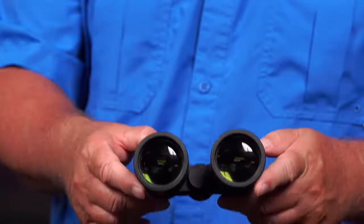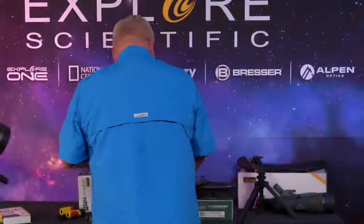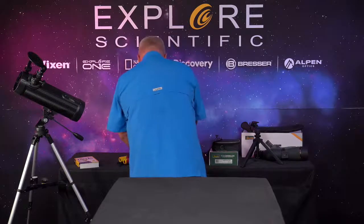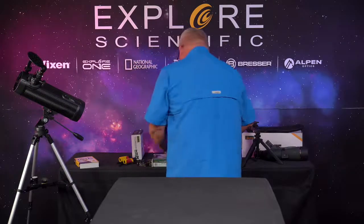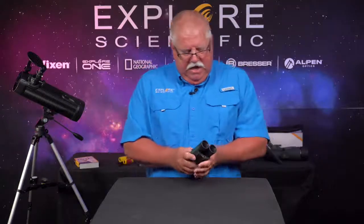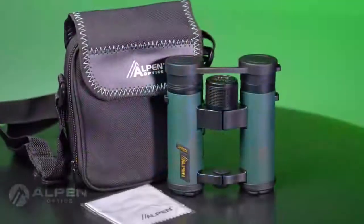Now, we're going to move on to our last pair of binoculars. Which ones do I want to go with? Let's go with another inexpensive pair. These are the MagnaView 8x25 binoculars. Now these binoculars are really compact. You notice they're real small.